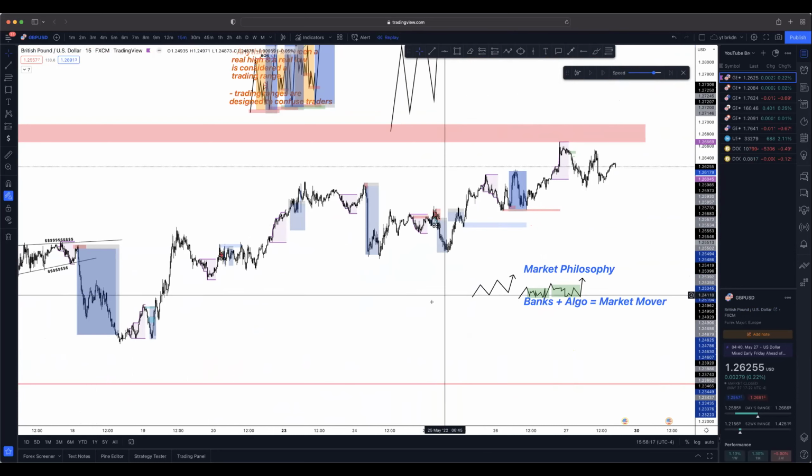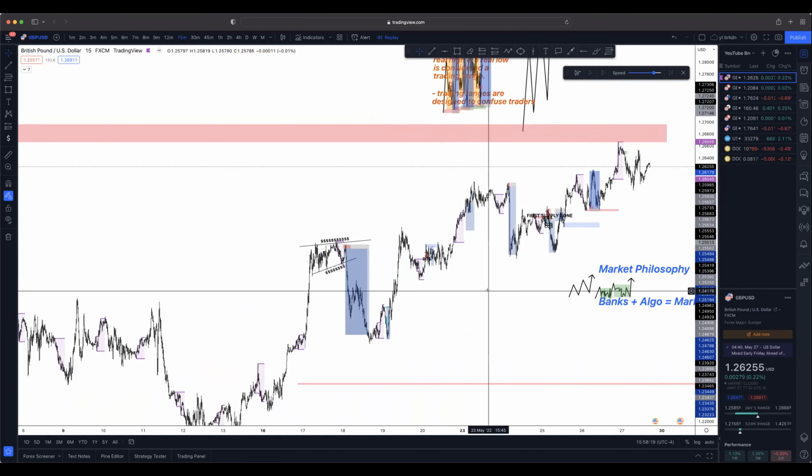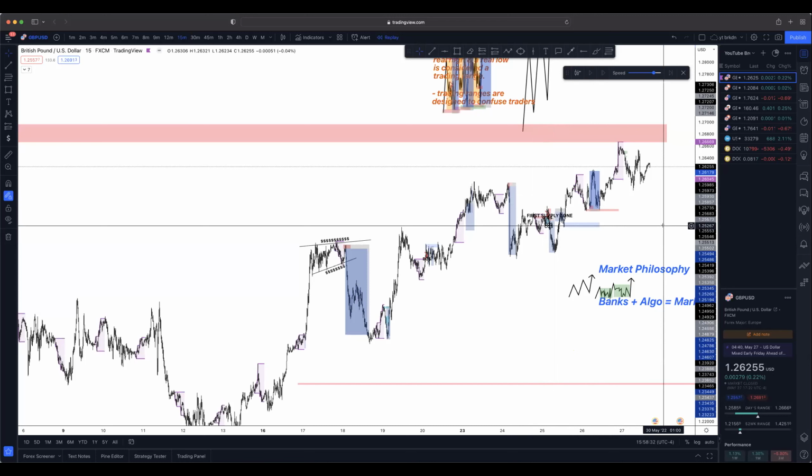So guys, let's take a break from the whole technical aspect real quick, and let's just talk a little bit about psychology. Perfect, I just got a question about psychology. How do you save yourself from FOMO and overtrading? A lot of this comes down to confidence. The reason people have FOMO, which is fear of missing out, and overtrade is because they lack confidence within themselves and within their trades.